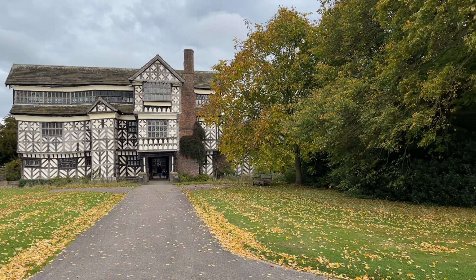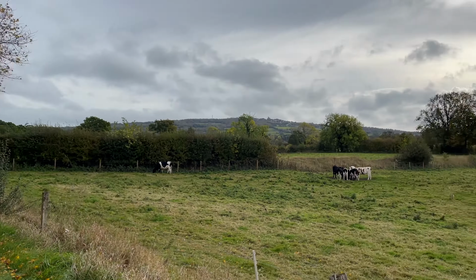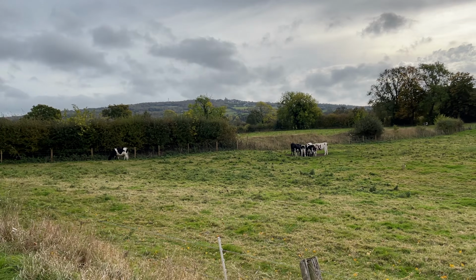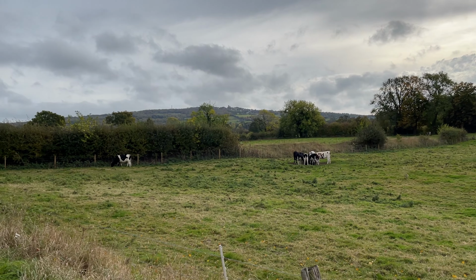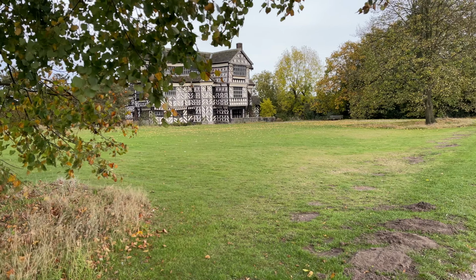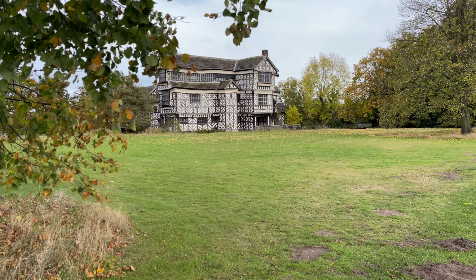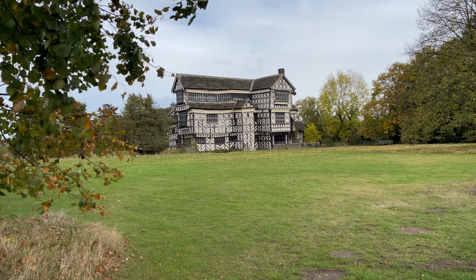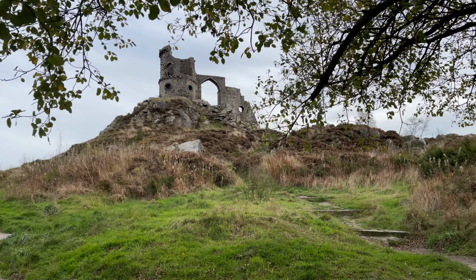I've just noticed that from Little Moreton Hall, you can see all the way up to Mow Cop Castle, which is just there, at the top of the hill. I might have to see if I can take you up there and give you a look. And there she is, Mow Cop Castle.